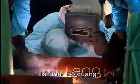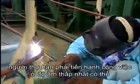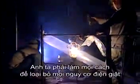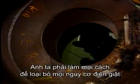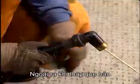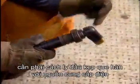When arc welding, the operator must ensure that this is done at the lowest humidity possible and that no water can reach him or the area where the work is carried out. In effect, he must do everything possible to reduce the risk of suffering an electric shock, for example, by being insulated from all hot parts of the work. Also, when changing electrodes, the electrode holder must be isolated from the supply.